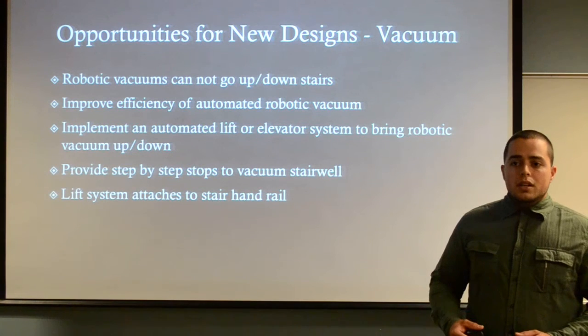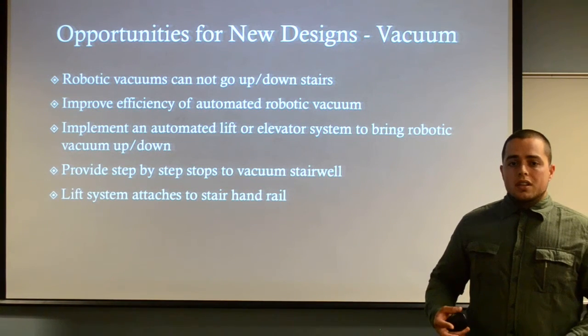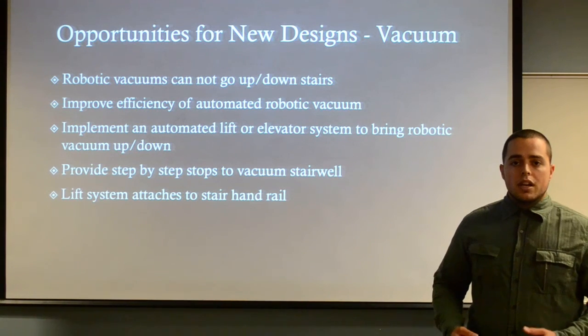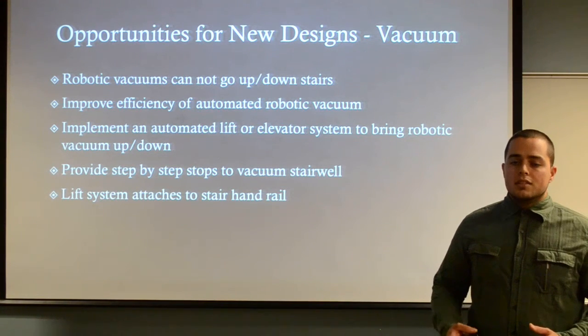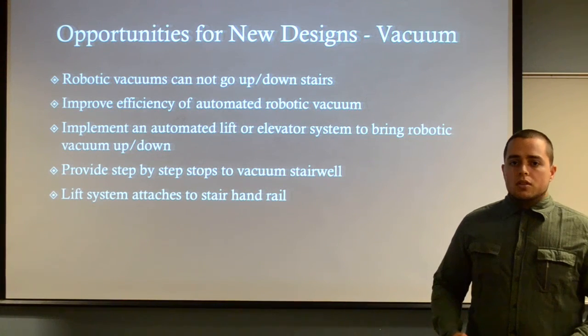An opportunity for a new design is to implement a lift system for the robotic vacuum cleaner, which would help it go from one floor to another, up or downstairs, which it doesn't do today. It would be a lift system implemented into the handrails of the stairs, where, by a homing signal, the robot will find its way to the stairs, and the lift system will bring it up or down, and help clean each step along the way.